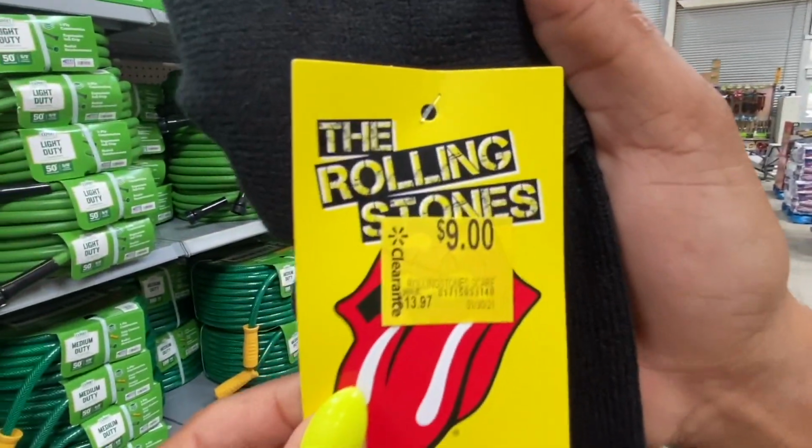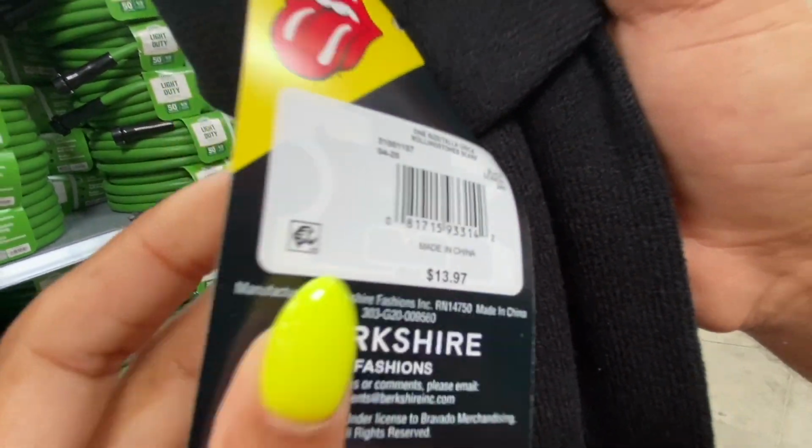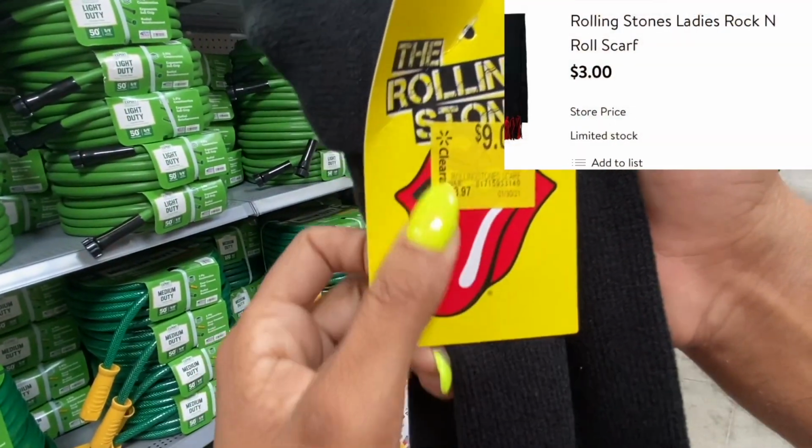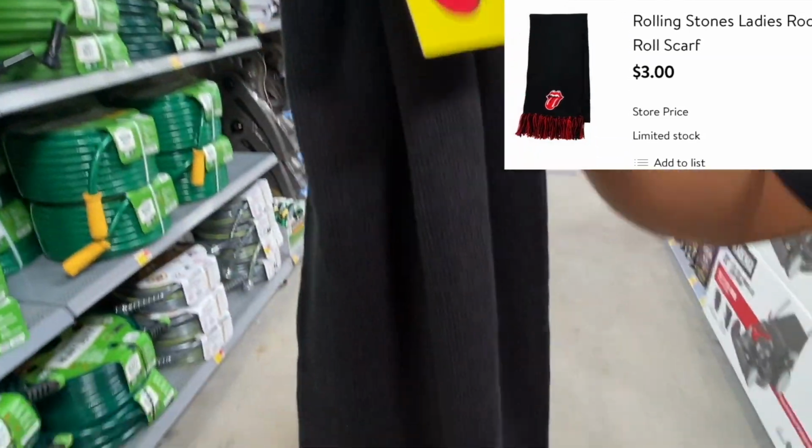And again, this is Rolling Stones, only on Angel on the Go. I'm going to show you the UPC. There's the UPC for the Rolling Stones. You guys, these are only ringing up $3. It was $13.97 down to $3.